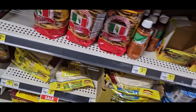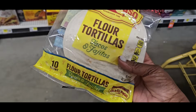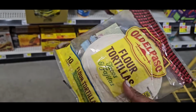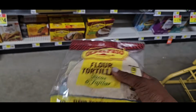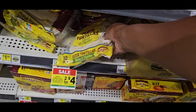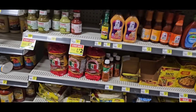And then I just want to show you some. These are 2 for $4. Now, I make breakfast tortillas. This is not enough. It's 10 in a pack. I usually make a whole pack of them from like Costco. I buy a big pack from Costco, make breakfast tortillas. The guys throw them in the microwave in the morning. But this is a good deal if you have a small family and you pre-do meals, which I do pre-do meals when school starts back.